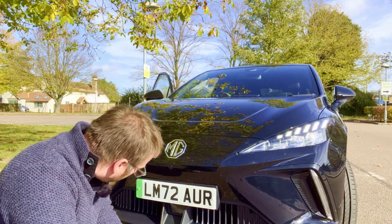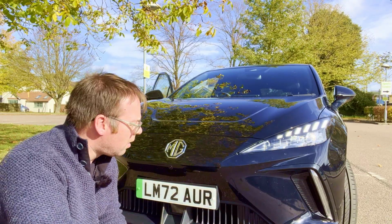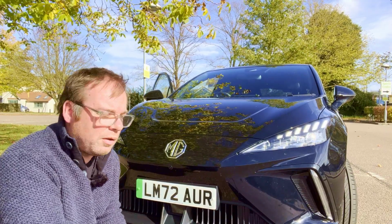Front wise, I think is pretty nice. It's also got cameras all the way around as well, so we'll take a look at that when we look at the inside. But front wise, very sporting, very nice.